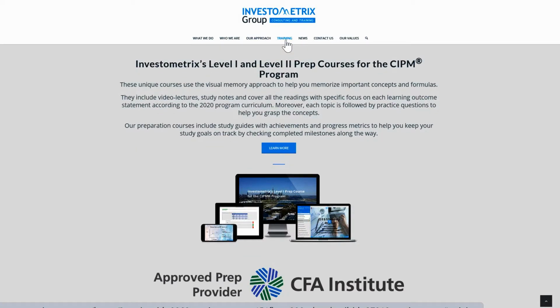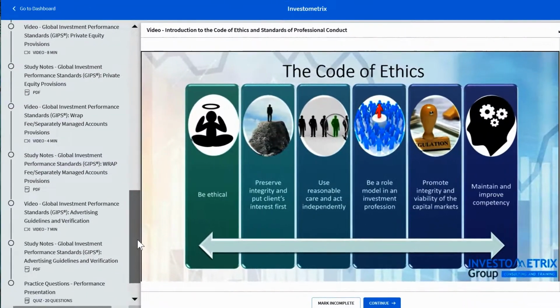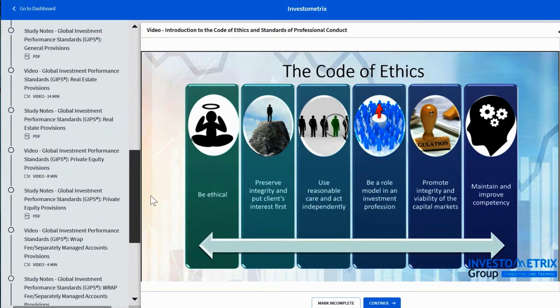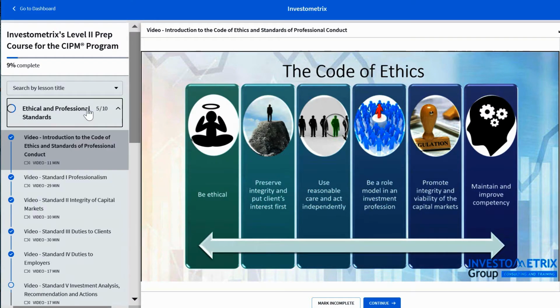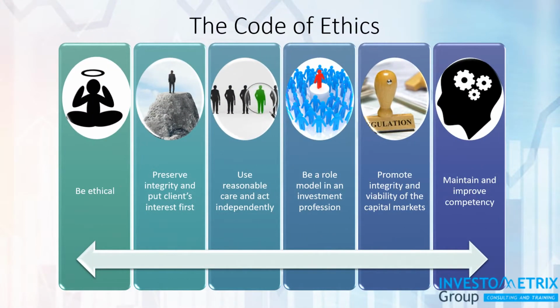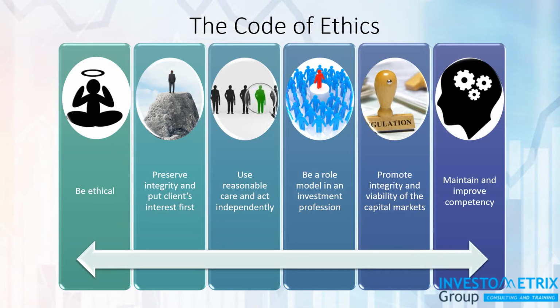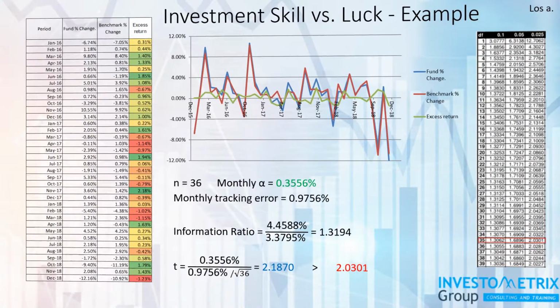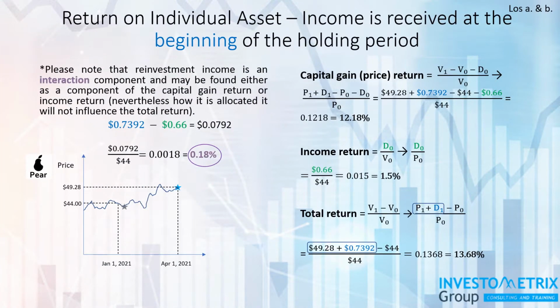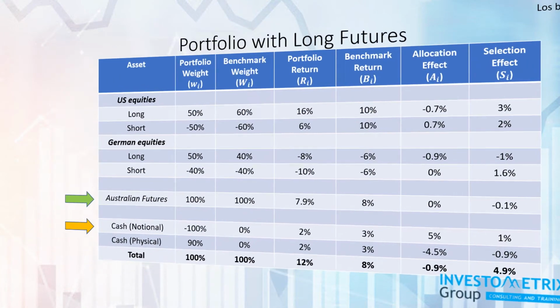Level 1 and Level 2 Prep courses for the Certificate in Investment Performance Measurement, CIPM. The prep material is designed to provide a guided path to exam success and make your study more efficient. The courses were carefully crafted by our team of industry professionals with the use of a visual memory approach to make a memorable, lasting impact that will span long after the exam date.